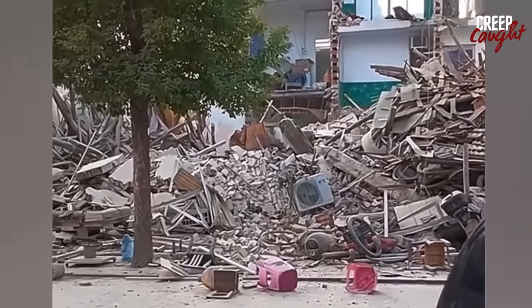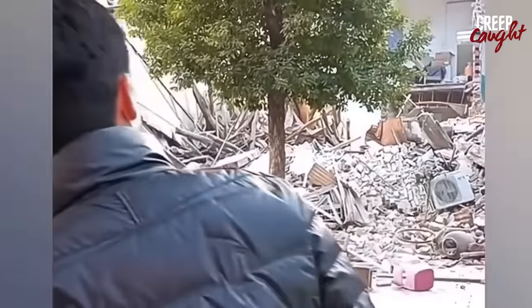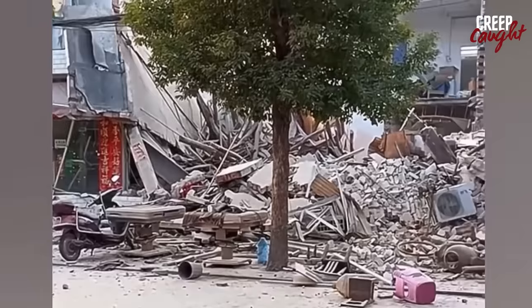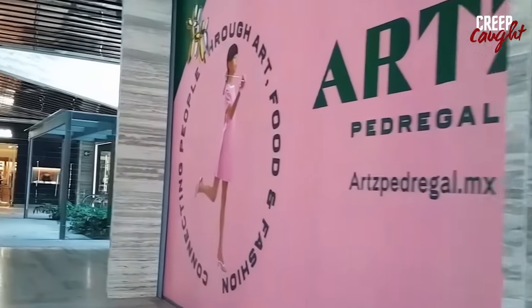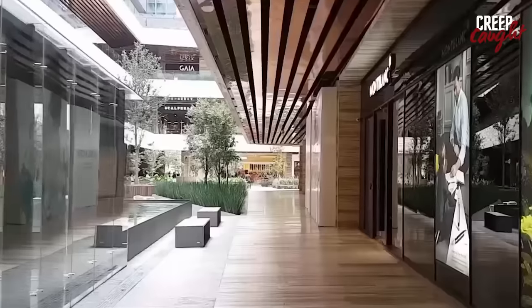Amazingly, nobody was hurt. Photos taken later from in front of the building show it was badly damaged. The exact reason for the sudden collapse is still unclear, as local officials have been looking into it but haven't shared any findings. Arts Pedregal, a luxury shopping center in Mexico City that opened in 2018, was built for the city's affluent, featuring high-end boutiques.